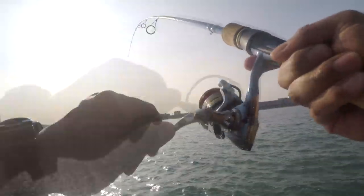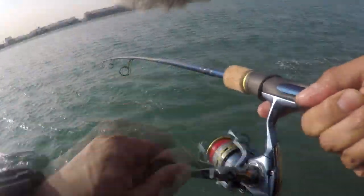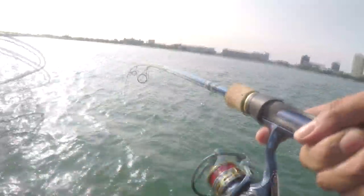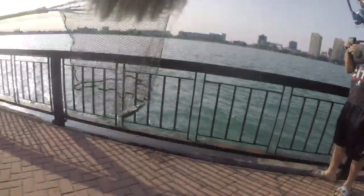It's a bass. Yeah, get the net. I knew it, I felt it. Nice one too. Here she comes. Boom. There you go, another bass. Woo! Jigging on the tube. Hitting the tube, baby.